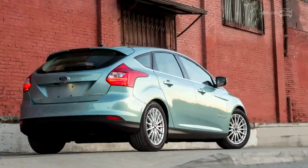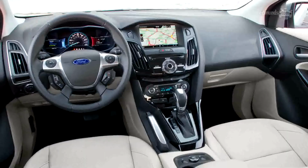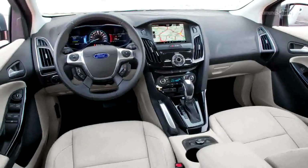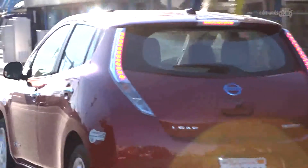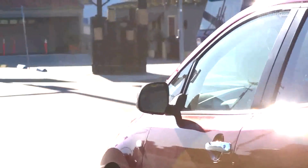The nice thing about the Focus Electric is that it feels like a regular Focus from behind the wheel. All the controls are similar. You still get that great steering and composed ride. Of all the vehicles here, the Leaf, the first electric vehicle that went on sale, feels the oldest. The regenerative braking system, the electric braking that recovers braking energy and puts it back in the battery for later use, it seems to be the least powerful. I think that's why its range was near the bottom of the list.